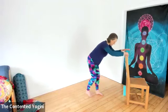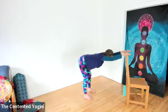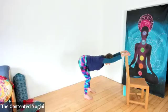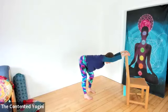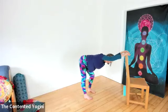So just lengthening the feet behind you, soften the knees, lengthening the tailbone, maybe here giving yourself a little wiggle of the hips. Maybe it's useful to lengthen one leg and then the other. You might like to look under one arm and then the other. Whatever feels good in this moment.